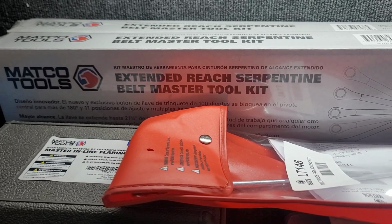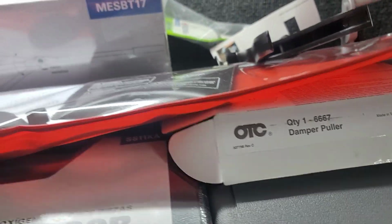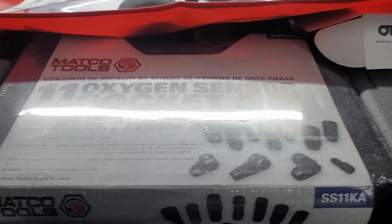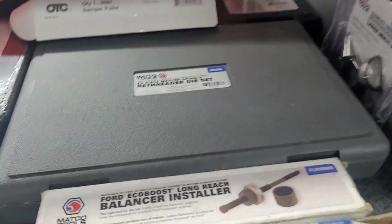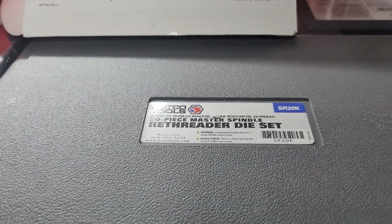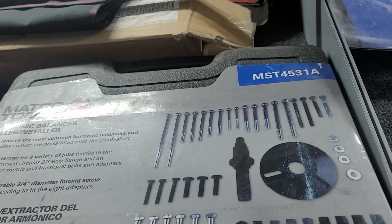Extended reach serpentine belt master toolkit. That's really cool. Looks like this is a breaker kit for the tow truck drivers. O2 sensor set. Power steering pump set. It's got an indexing pry bar. Tap and dies, blow molded cases. I'm not going to open those up.